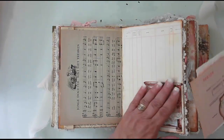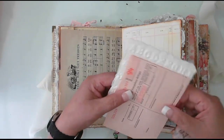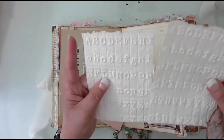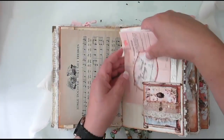And then this ephemera pocket, see that it has lace. I think that one's the one that has lace on it. I can't remember. I believe that's from Sweet Pea Curiosities, that corner tuck that she put there. And it looks like that is some embossed paper. It's like a handmade paper, really soft, cottony feel. I love it so much.